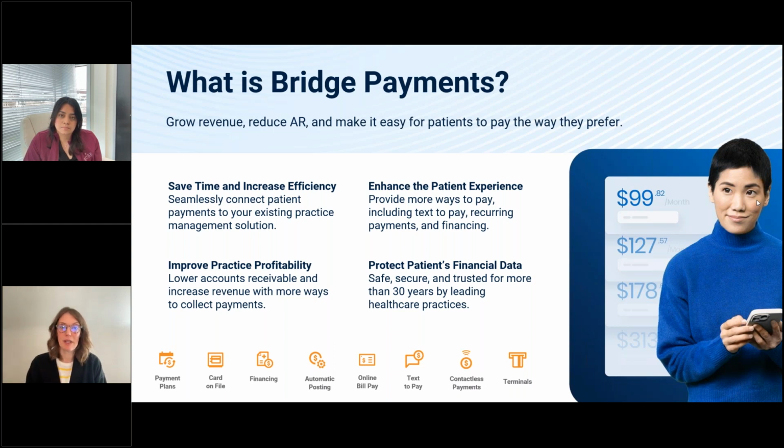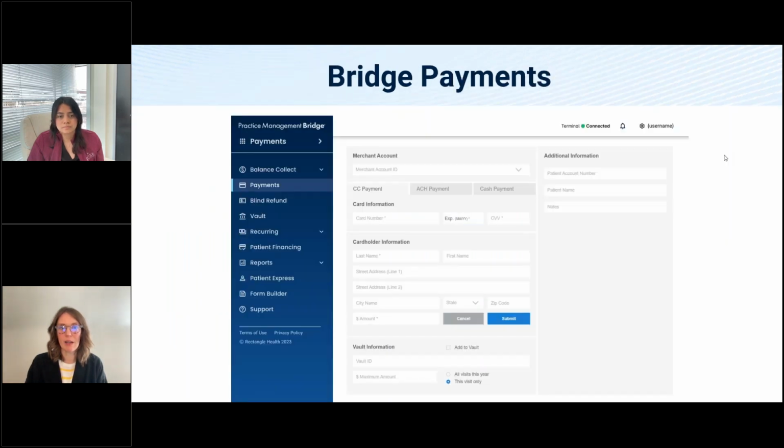Yes, it enhances the patient experience, but it also improves your practice's profitability because there are more options for how you collect payments, like contactless payments, think Apple Pay, online bill pay, saving the patient's card on file, and of course doing it all in a secure way. So hopping over to payments, you can see the product here, and I'm going to go into a little more depth about some of the features that Val just talked about.